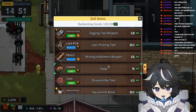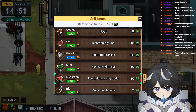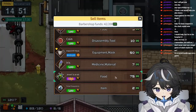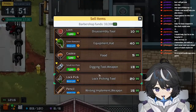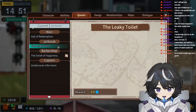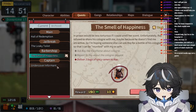And then I'm gonna sell some other stuff like these soapstones that I don't need. Sweet. And then I suppose some mint. And then some shrooms. The jewel scarab, I cannot sell him. That one's on me. So I do not have enough to clean him out, which sucks, because I did not sell the jewel scarab like I should have. Okay, that's done. 3 bags of spicy ramen to Ray, I am not going to do. Sorry, let's untrack that.